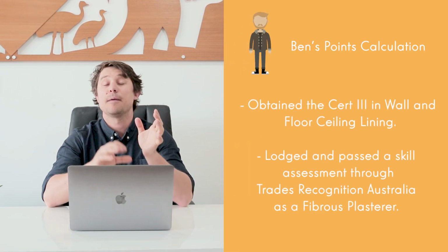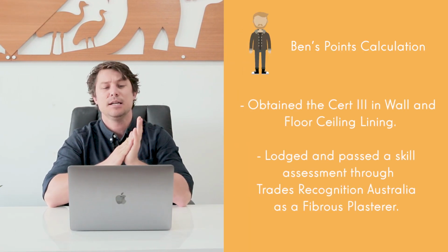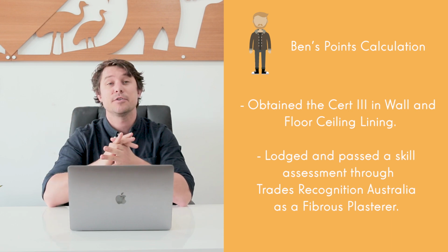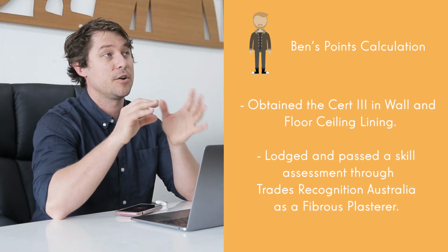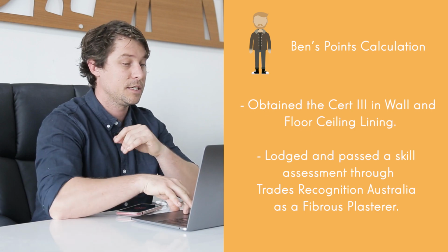So once he became qualified, he got his Certificate III in wall and ceiling lining, I think. We were then able to lodge a full skills assessment through Trades Recognition Australia as a fibrous plasterer, which is an occupation that is on the medium to long term list and also the Queensland State Occupation list. When submitting the skill assessment, TRA basically shows the date on the skill assessment outcome letter that you are classified as skilled for the occupation, and you can start claiming points from there.